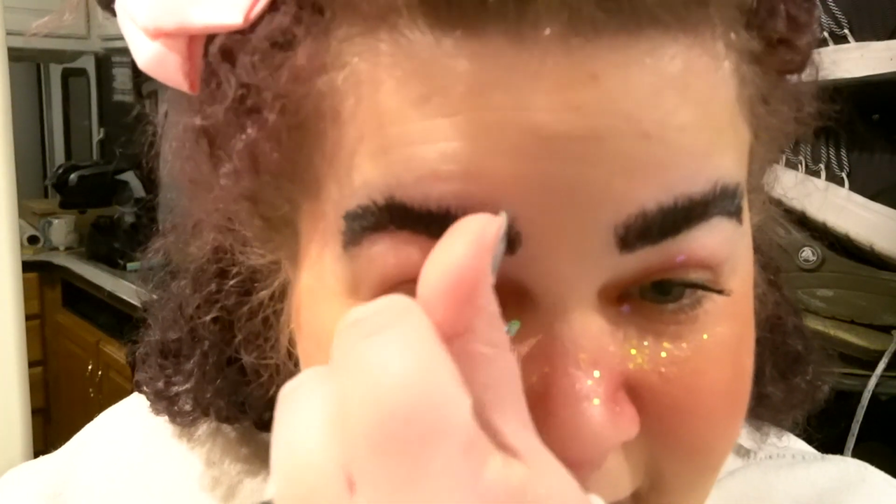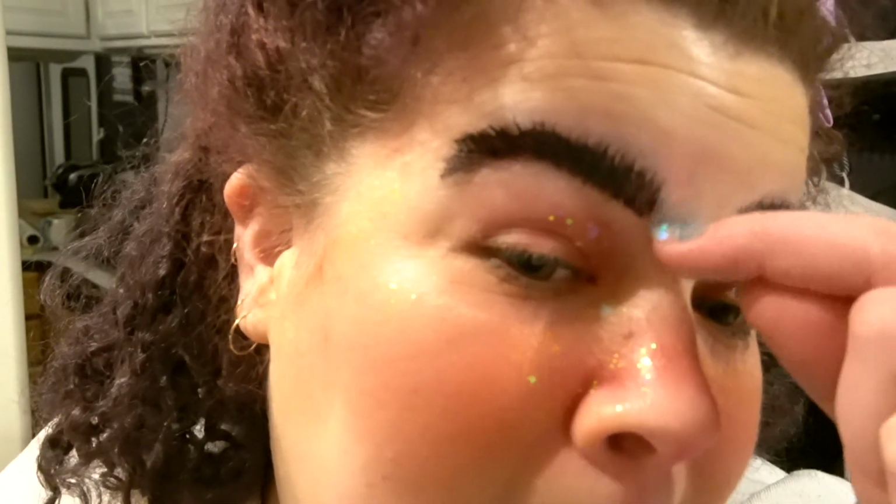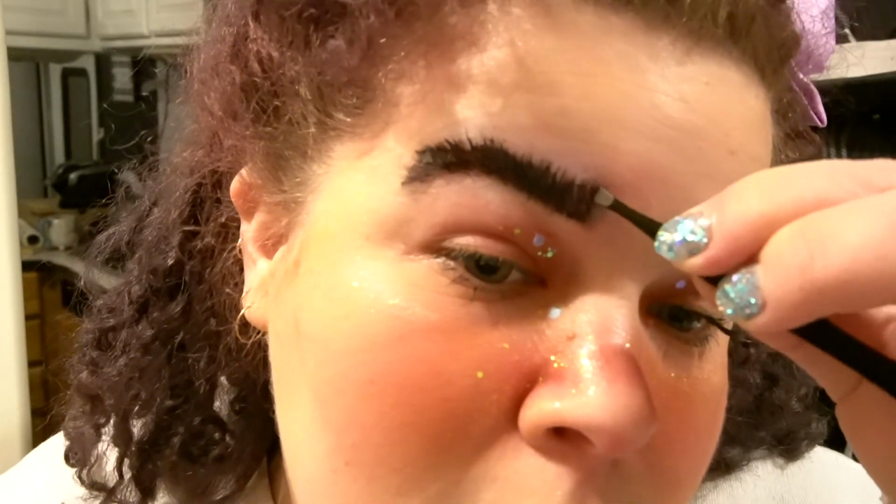Now hopefully I can take this off my brows and still have brows left. Okay, it says, this is like hard. Said to start from the inside, and it should, I'm scared. Peel off. Come off. It's not coming off. Tweezers.